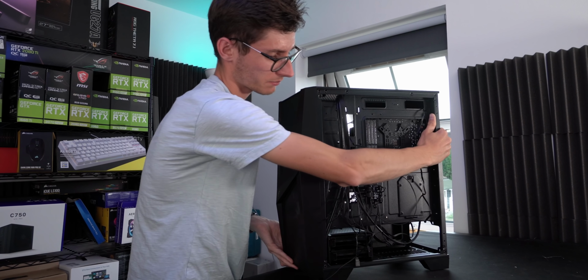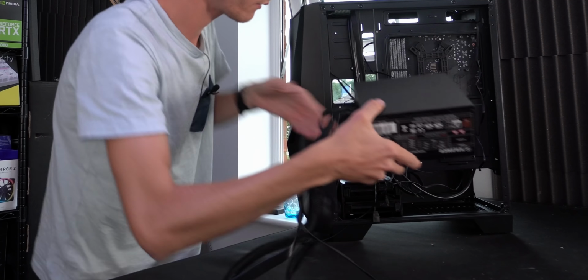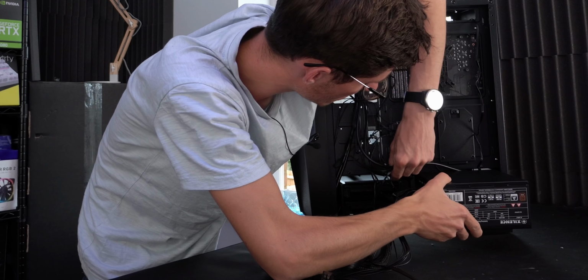Locating where you need to put the power supply is very simple because there's this huge gap down at the bottom. Put the fan face down, assuming your case has bottom ventilation, and then just slide it in.